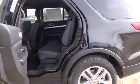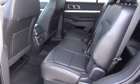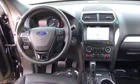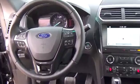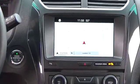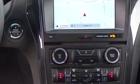You'll appreciate intelligent access with push-button start, a reverse sensing system, and a rear-view camera. Voice-commanded Sync 3 with a prominent display lets you use your voice to make a call, listen to music, select mobile apps with Sync AppLink, so you can keep your eyes on the road and your hands on the wheel.